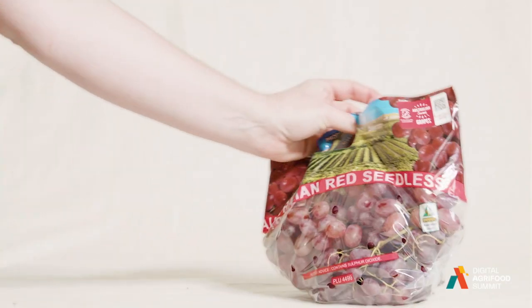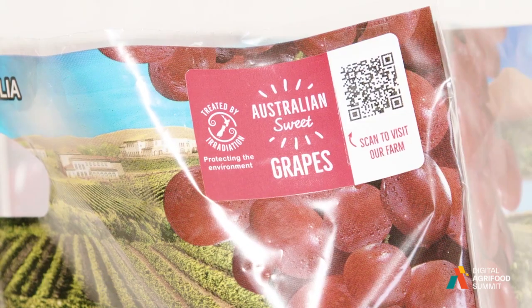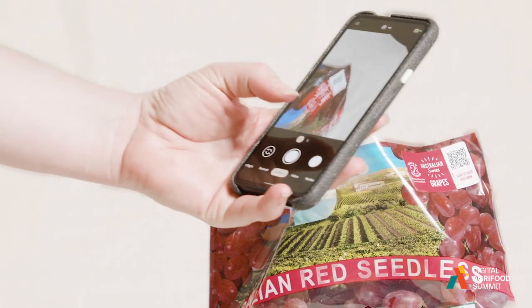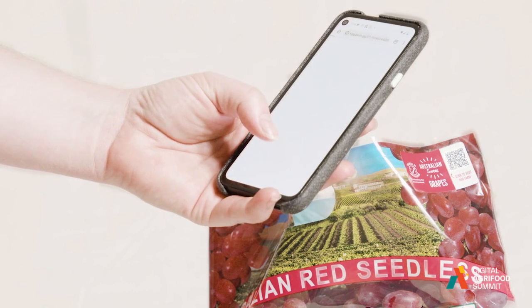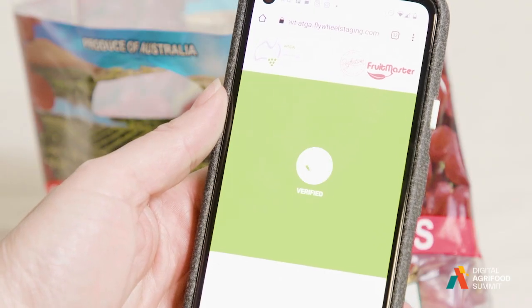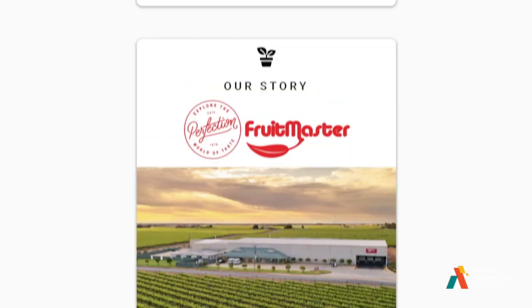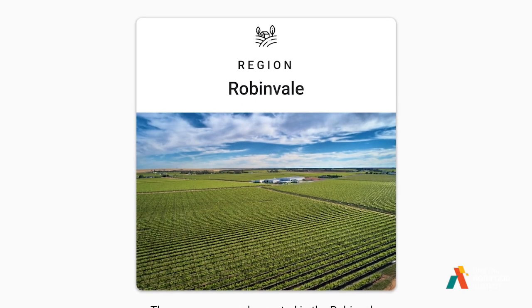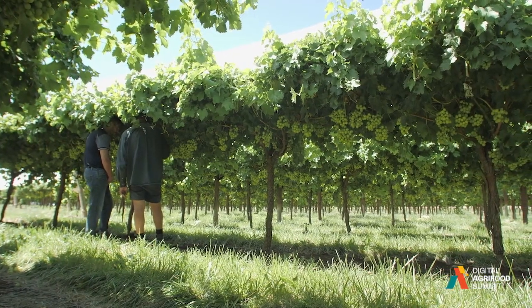The technology is very easy to use. All consumers and supply chain partners with a smartphone can integrate and work with the platform now. No special app is required. Through the scan, customers can access detailed information about the grower, about the farm, its location, the harvest, and also about the variety of the grapes.